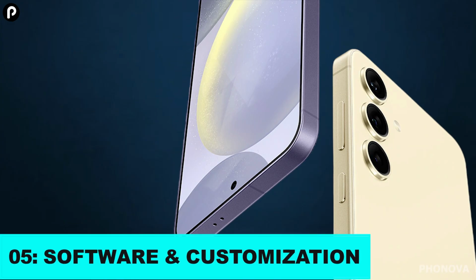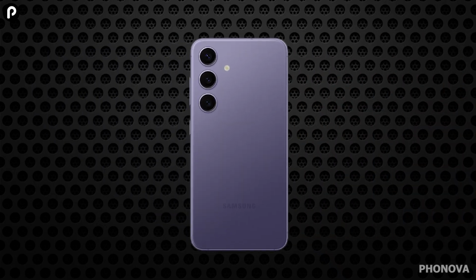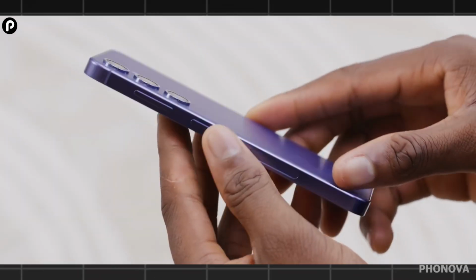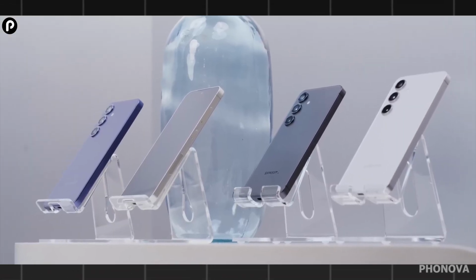Software and customization. Running on One UI 6 based on Android 14, the Galaxy S24 allows for deeper customization. Widgets, app themes, and even lock screen settings can be personalized to fit your style. Samsung has also included new security features that make managing permissions easy and convenient.